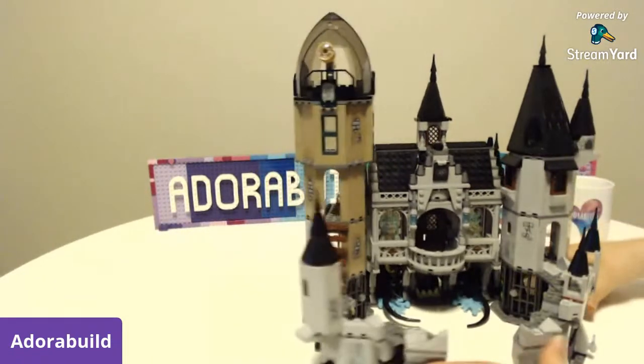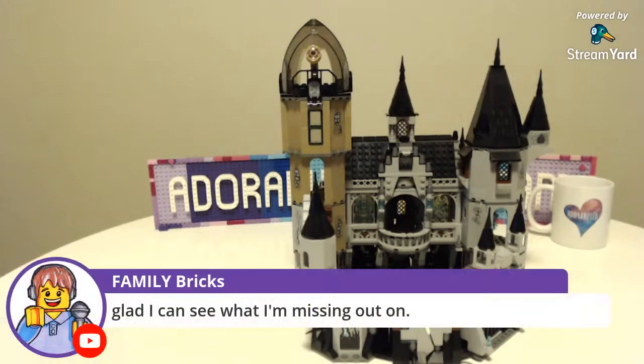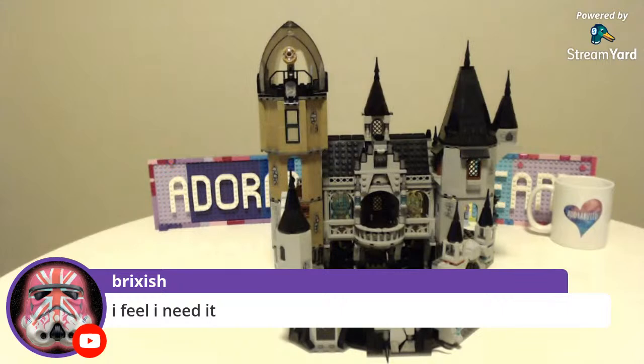So yeah, super cool set. No wonder it sold out. I'm sorry, Matt, if I'm making you feel bad about missing out on this. Yeah, I would actually recommend this as a set. I think that it's really cool.